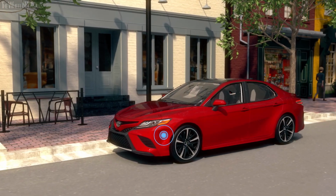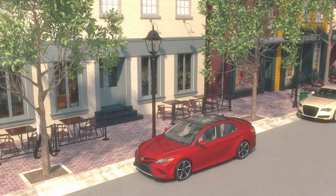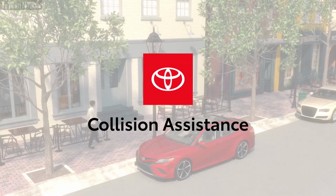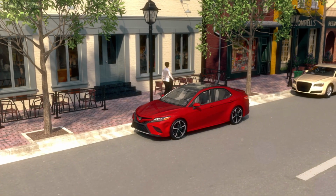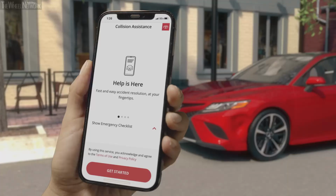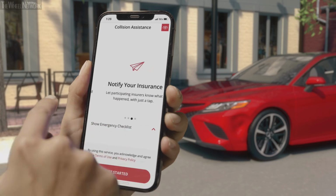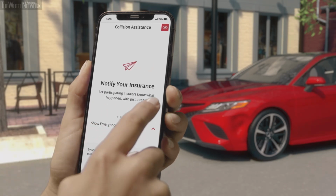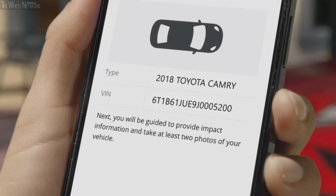The moments following a collision can be stressful and disorienting. Collision Assistance provides just-in-time post-collision support from the convenience of your Toyota app. As part of the Safety Connect suite of features, Collision Assistance offers a guided experience to help you navigate the post-collision process and put your mind at ease.